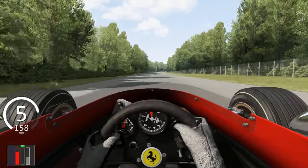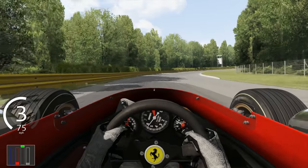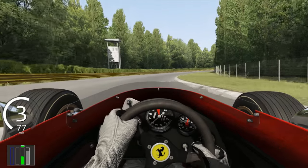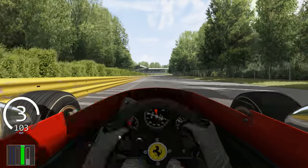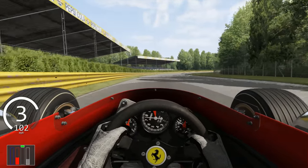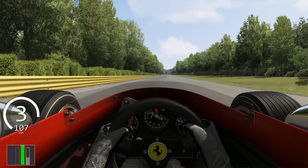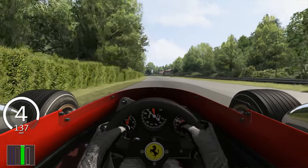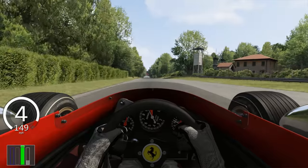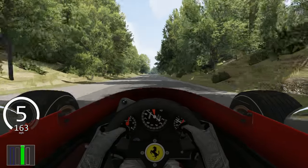Braking for the first Lesmo. And here you can really start to see just how relatively unchanged the Monza circuit is when you compare it to what it was in 1966. The Lesmo corners are very recognizable. This second Lesmo here is a little bit more of an open curve than it is in its modern configuration, but still, basically the same lines that you would take today apply all the way back in 1967. Really cool.